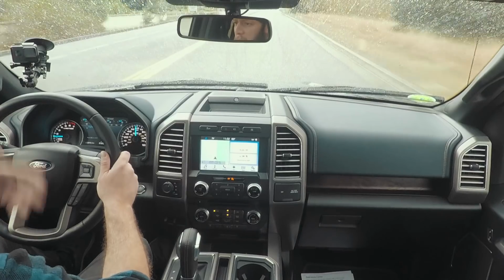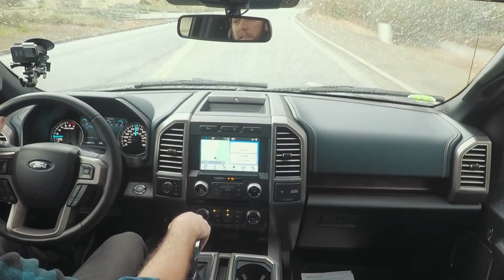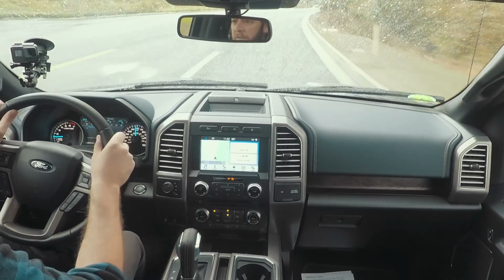So if you want the baby Super Duty experience, you can get that with the Limited with the eventual diesel engine. As it sits, though, I know some of you are going to be like, I need that Ford V8. I need the Ford V8. Feel your pain. You want the 5-liter heater under the hood? That's great. The noise is there. There's something about having a V8 in a truck.